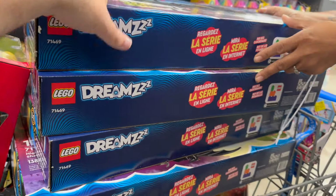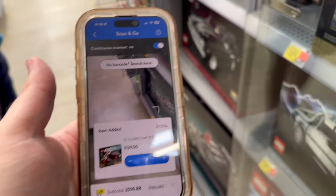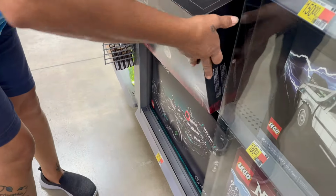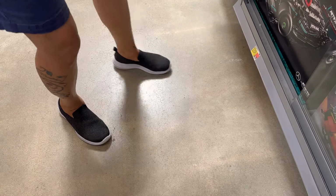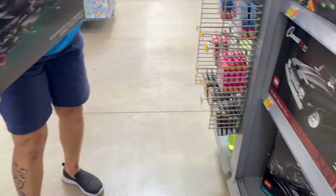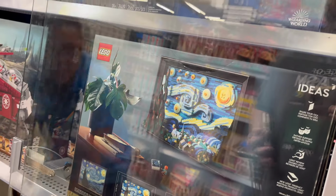All right, four. Okay. Can I scan? Yeah, let's scan some more. Let's see. Right there. Please be on sale. No, 139. All right, we'll scan that one. That's crazy. That's that cheap. Okay, 170. They're crazy. And then this one. We gotta scan them all after. 220. Yep. Holy moly.